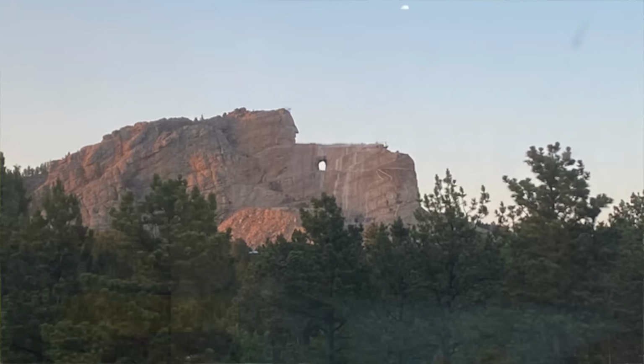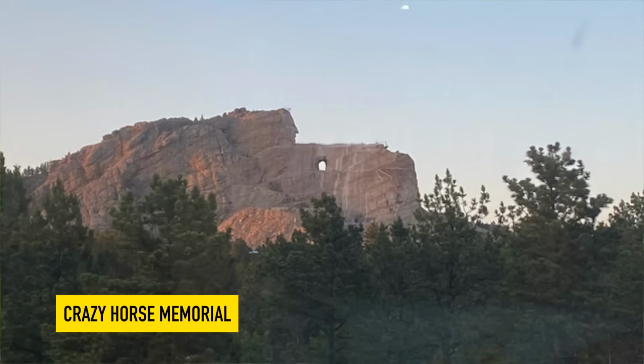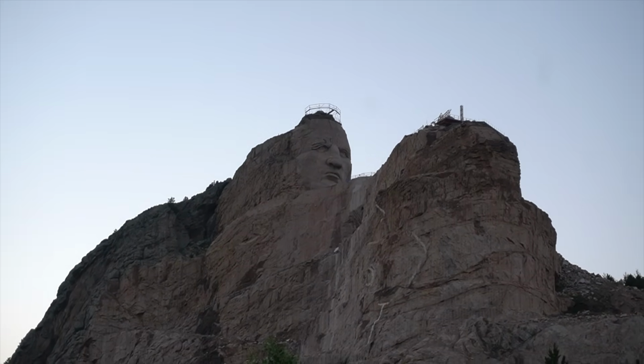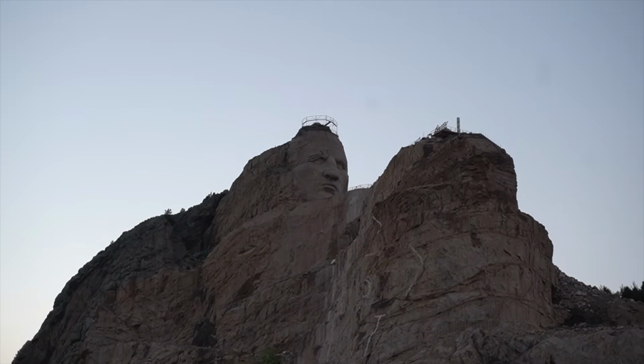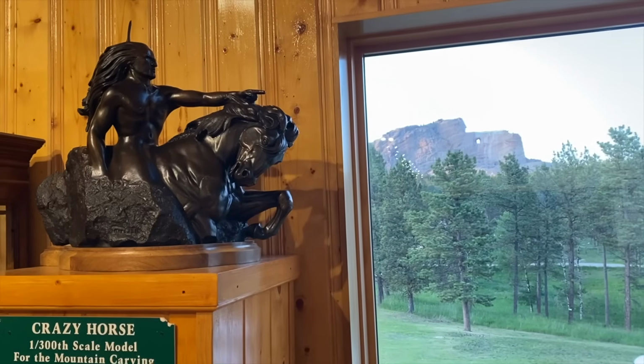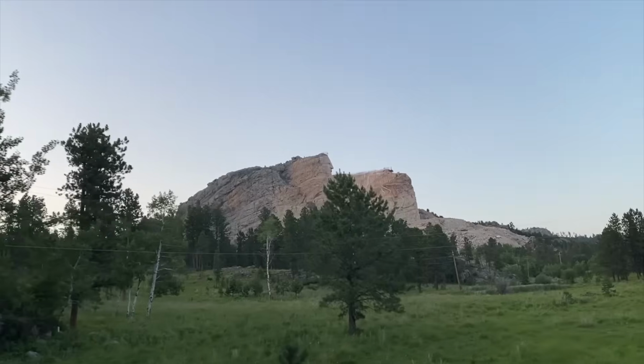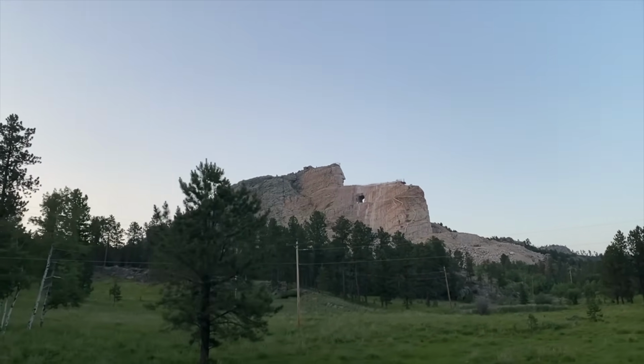Our next thing to do is another mountain carving called Crazy Horse. After Mount Rushmore was completed, the Dakota Indians wanted to have their own mountain carving, and so they commissioned a guy to carve Crazy Horse, who was a Lakota warrior. Crazy Horse is actually meant to be bigger than Mount Rushmore by quite a bit. Just for context, those faces on Mount Rushmore are 60 feet tall. Crazy Horse's face is 80 feet tall. And unlike Mount Rushmore, where it's just the faces, they're going to do the entire body of Crazy Horse. When they're finished, it's going to be the largest mountain carving of all time.